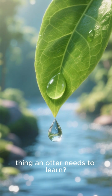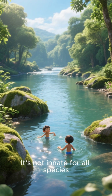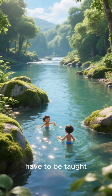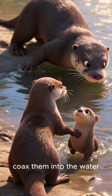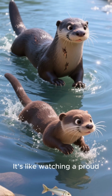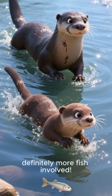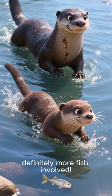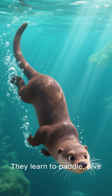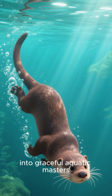And what's the first thing an otter needs to learn? Swimming, of course. It's not innate for all species. Many otter pups actually have to be taught. Their mother will gently coax them into the water, sometimes even nudging them in, and then guide them through their first strokes. It's like watching a proud parent teach a child to ride a bike, but with more splashing. They learn to paddle, dive, and hold their breaths, transforming from clumsy land dwellers into graceful aquatic masters.